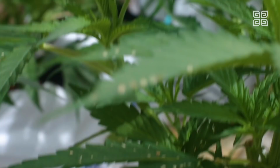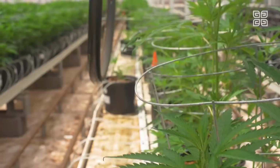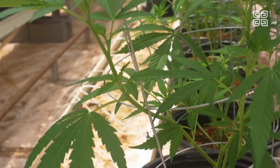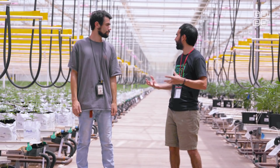Everything that we do is based on plant reaction. It's not just a matter of every plant needs this. We try to make everything as uniform as possible, but at the end of the day, they still tell us what they want. I really want to dig into these LEDs that you have. Can we get a closer look at these? Yeah, let's go hop on one of those scissor lifts and take a closer look.